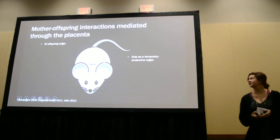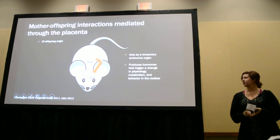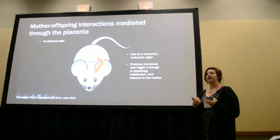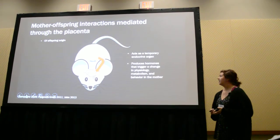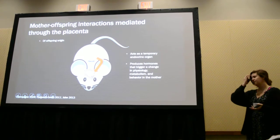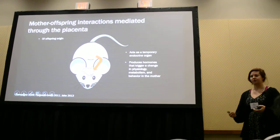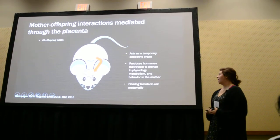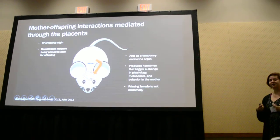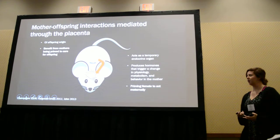And also, the placenta acts as a temporary endocrine organ, so it's producing hormones that target the maternal brain that trigger a change in her physiology, her metabolism, and even her behavior. And importantly, a subgroup of these hormones in rodents called placental lactogens target the maternal brain to prime her to be ready to act maternal the second those pups are born. To bring it back to being reciprocal, her offspring receive a really big benefit for her being ready to act maternal once her pups are born.